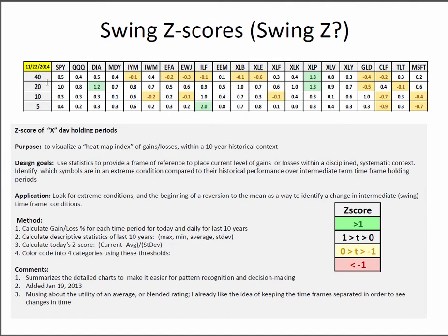On a 40-day holding basis, you'll see the S&P in terms of just absolute gains, though. All in the white here. So the 20-day move is one full standard deviation above its 10-year historical context. The diamonds have had a really remarkable move, as has XLP. And really only the diamonds and XLP are overheating right now. The 5-day holding in Latin America is 2 standard deviations above its 10-year average. So those are some pockets of real strength and outperformance right there.